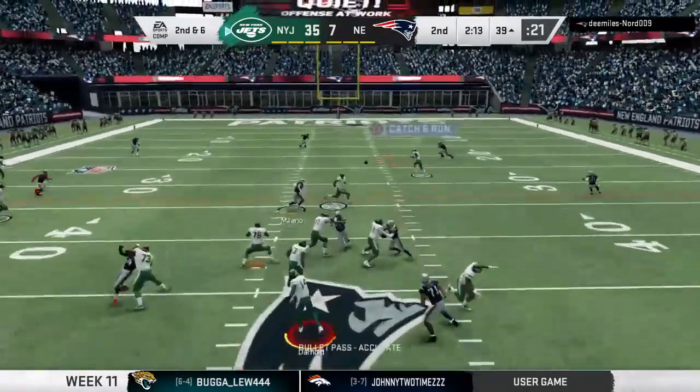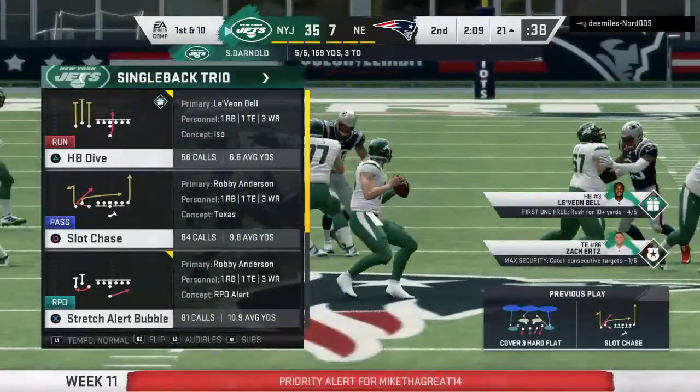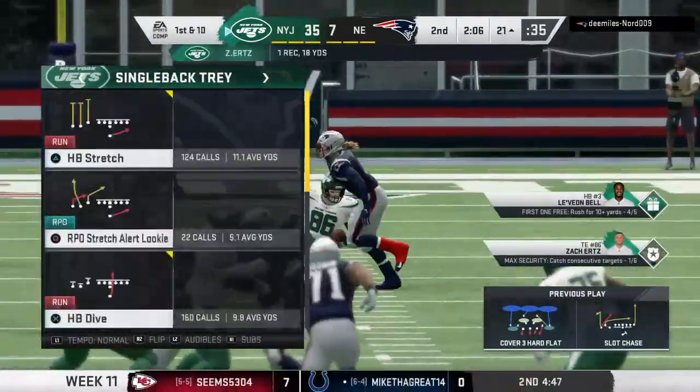From the 39, Darnold. And complete to Zach Ertz. And he's got another first down as the tackle's going to be made at the Patriots' 21.